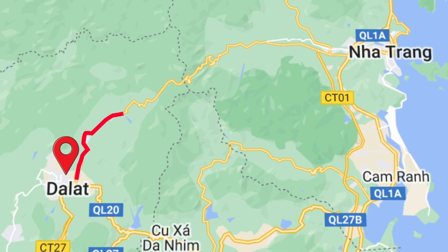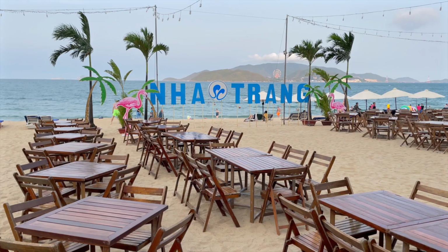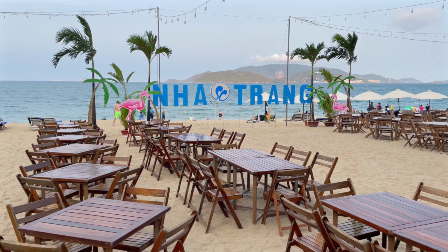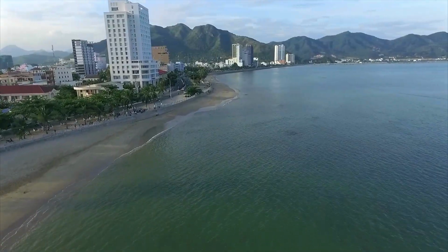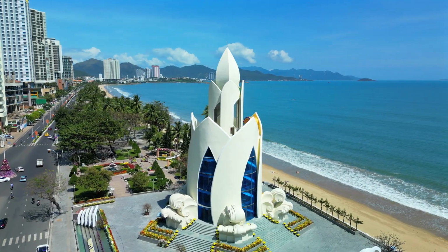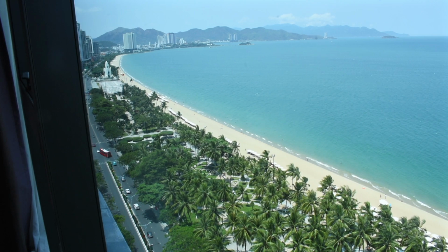From Dalat, we jumped on a van that took us to Nha Trang, which is a coastal beachside city. Completely different in the terms that it's more of a modern coastal town. Like, you get the high-rise buildings, the high-rise apartments that look over the sea. If you have been to the Gold Coast in Australia or the Sunshine Coast, it looks very similar to a big town there, with all the skyscrapers and the sea view, and it's very clean and tidy.